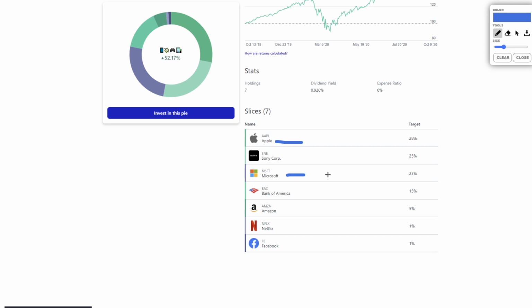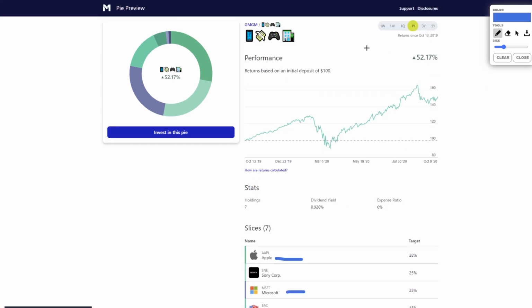Maybe there's a certain reason for it, which is what I actually love about M1 Finance the most, is grouping things up how you see fit, which is cool because then you can see their performance is separate from the overall pie or portfolio, I should say. And so that to me is really, really cool.